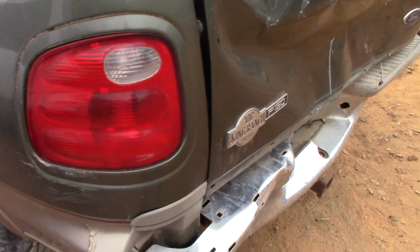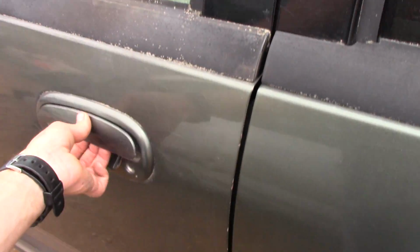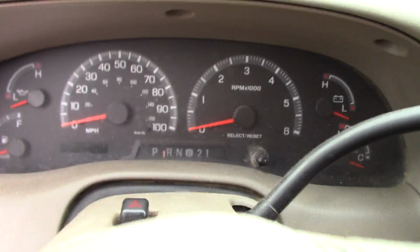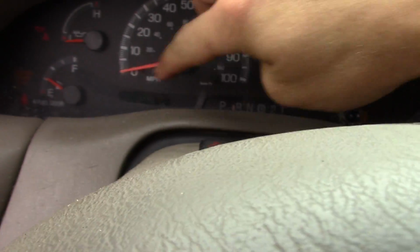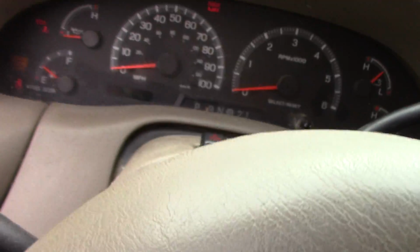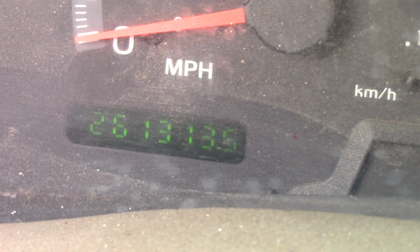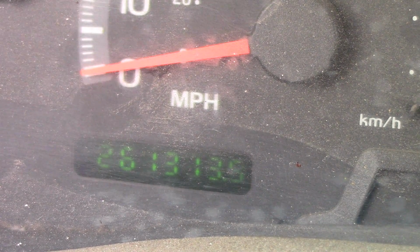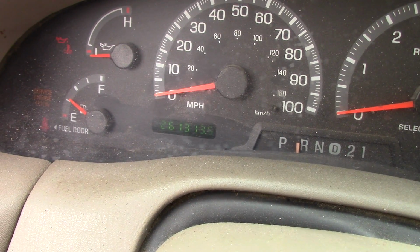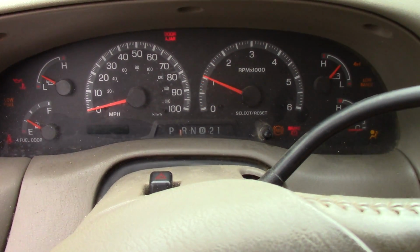King Ranch established 1853. I wonder how many miles is on that. Yeah. Does not light up anymore. Oh. If you hit it, it lights up. 261,031. 260,000 miles. Let's see. Yay.